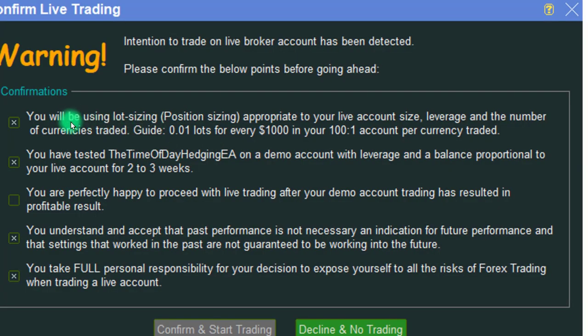Let's have a look at these items one by one. We want you to confirm that you will be using lot sizing or position sizing appropriate to your live account size, leverage, and the number of currencies traded. In most of our EAs, we give guides as to what your lot sizing should be for the number of currencies that you're trading, and for the size of your account and the leverage that you are enjoying. That's just a guide. It's up to you to refine that particular guide.